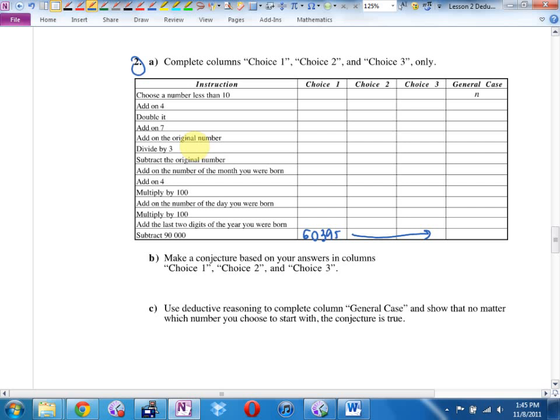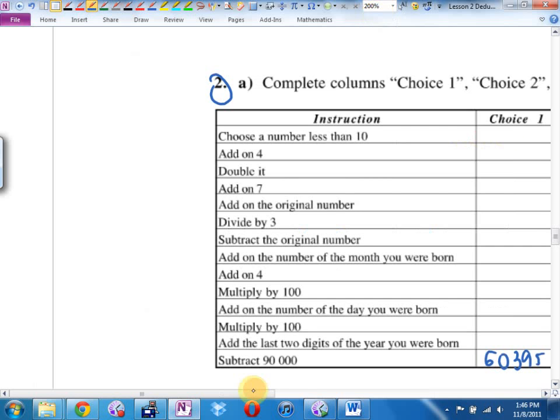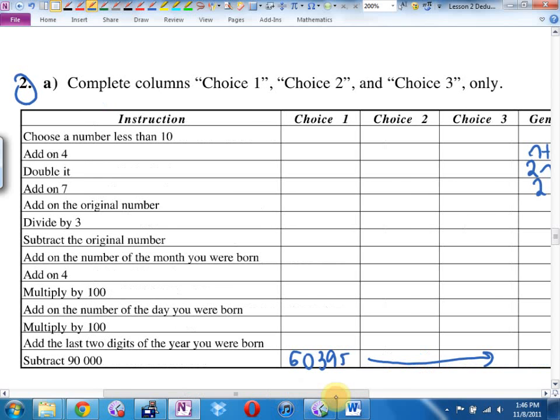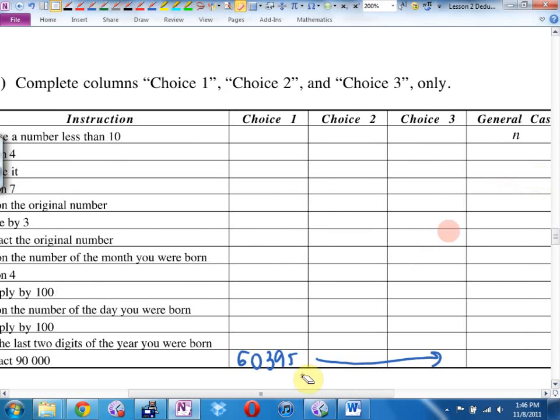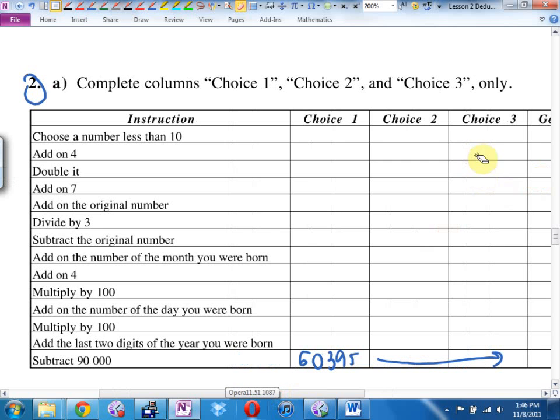You ready? Add 4. Right? Double it. 2n plus 8. I doubled everything. Add 7. 2n plus 8 plus 7 is 2n plus 15. I have to zoom in here so I can write in this small blank. I can't fit this all on one screen at this magnification, so I'm going to do mine in choice 3. n plus 4, 2n plus 8, 2n plus 15.